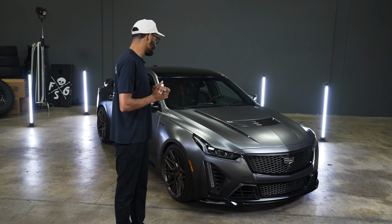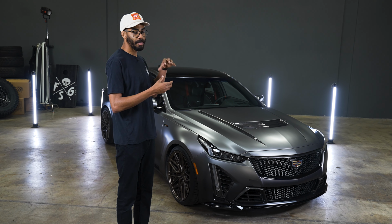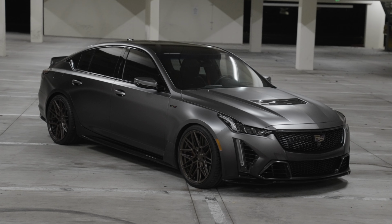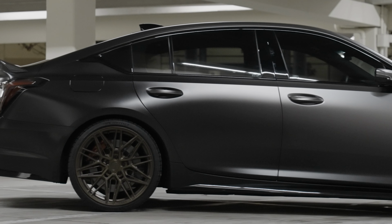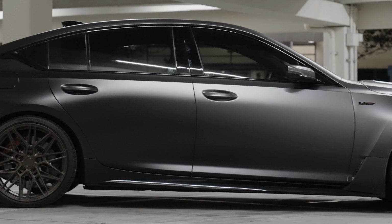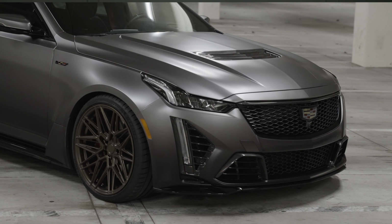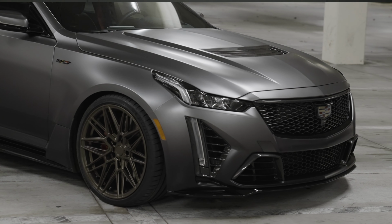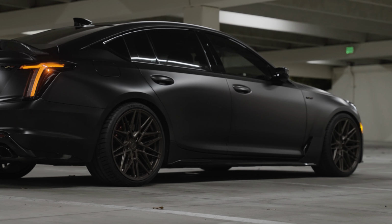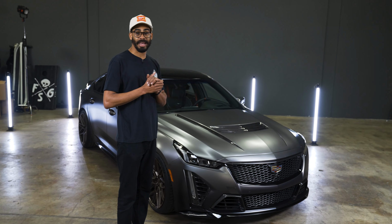Starting off up front, you can see this car has a very special color, and this is actually a wrap from Inozetek. It's metallic gunmetal with a satin laminate on top of it. This was done by SD Design House, and I think it gives the car a very nice, aggressive look that doesn't hide the lines of the body. If you did a gloss wrap, it accentuates the curves and the sharpness of this car very well. And once again, up front, we've got lots of goodies from Anderson Composites.